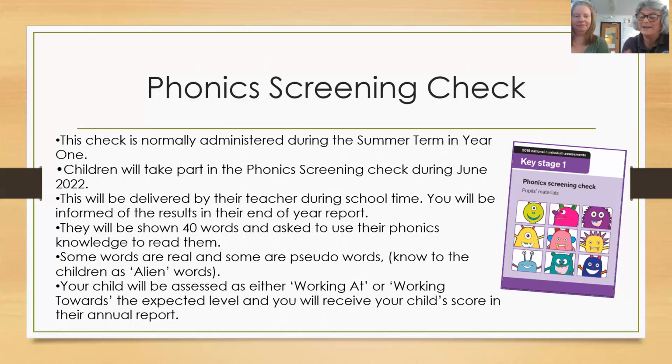It's very non-threatening. We do lots of practice as the year goes on, so by the time your children come to sit the phonics screening check, they're already familiar with what it looks like. And the next slide shows you what it actually looks like. You get the results in the school end of year report, and we tell you whether your children are on track or not on track, and that means they've passed or not passed.